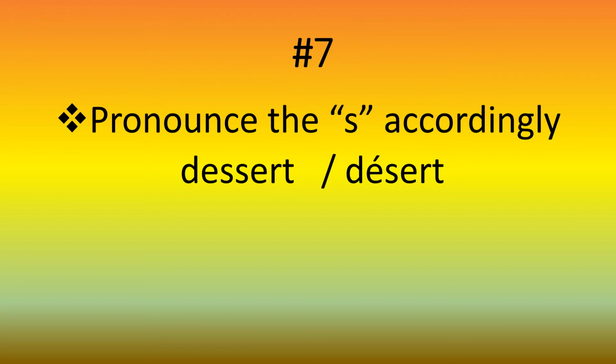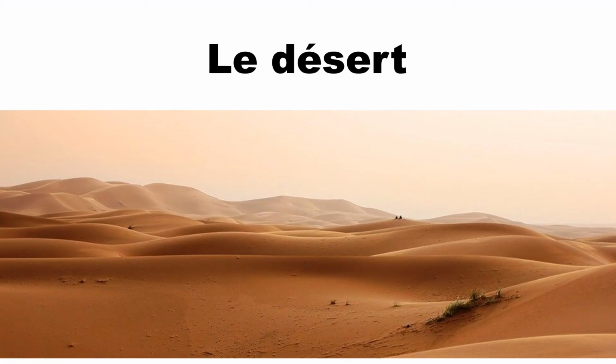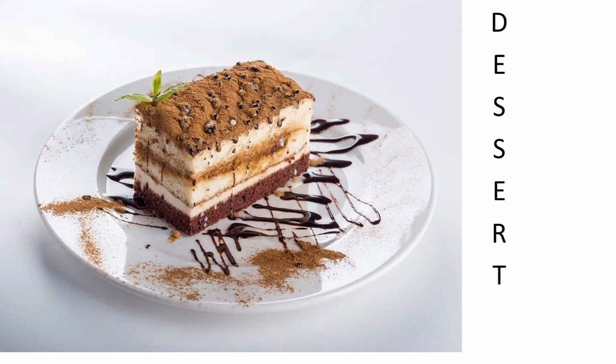But if you have an S between two vowels, and I said it before, we're going to have a Z sound. So the first one is the snake sound, and the second one is the worm sound. I know they're silent, but you know what I mean. So how would you pronounce this word? Le désert. What about this one? Dessert. Le dessert.